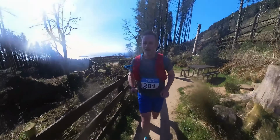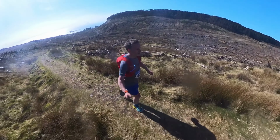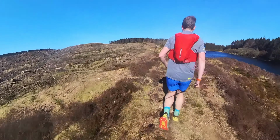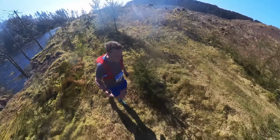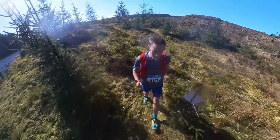Due to storms, the next section was supposed to be tricky, but I'd been told that as long as I followed the markings it would be fine. It started off easily enough as I headed across the moor, but once I reached a loch and had to head off-road it became much harder as the ground was muddy and it was tricky to spot the markers. I was glad other people were around.